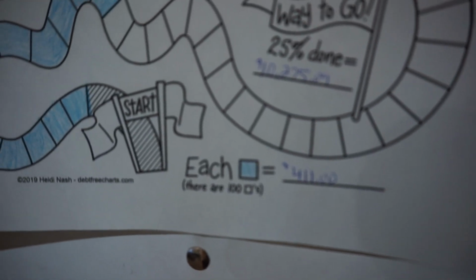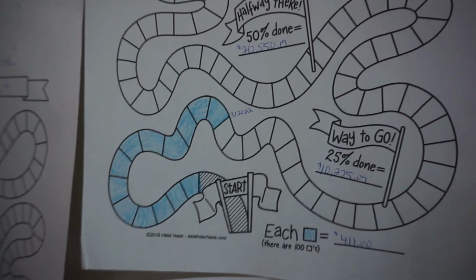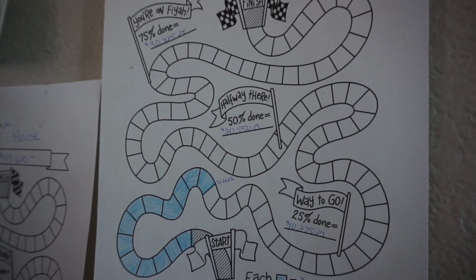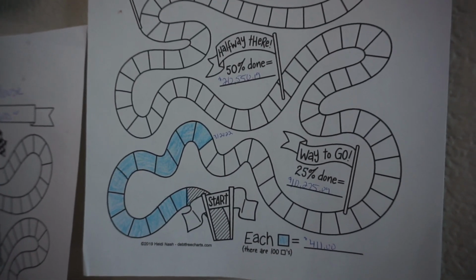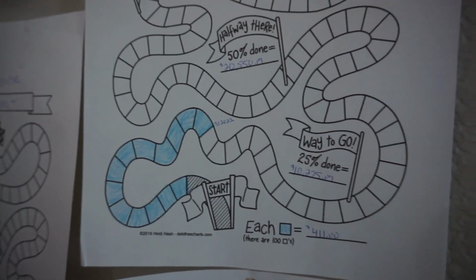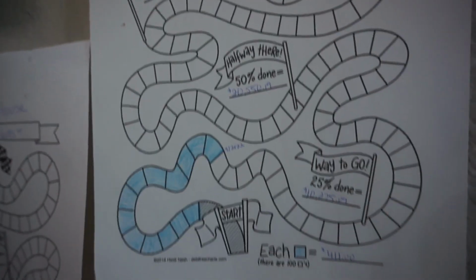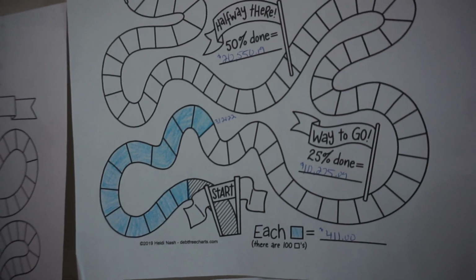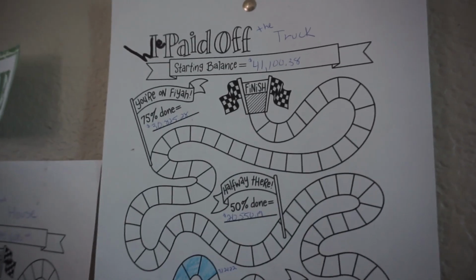But again, if I take that $41,000 divided by the 100 squares, each square for this one is worth $411. If we make our regular payment, almost $600, it's $590 as our regular payment, and about $425 or so goes towards the actual principal. So roughly, if we're just making the minimum payment on this particular tracker, we'll be coloring in 1 square a month until we can tackle that further.